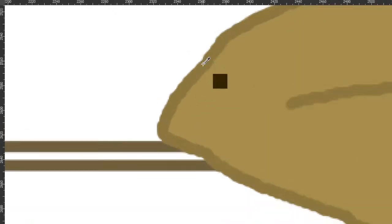I want to fix this elbow. It's a little too pointy. Although that's the wrong layer to do that on. There.